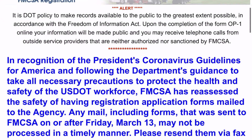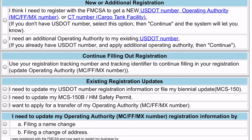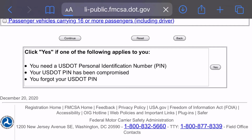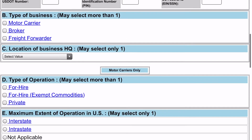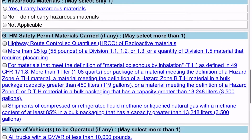You'll need your DOT number to apply for your MC number, and you'll go to this website and apply for a MC number operating authority, hit next, and you're going to need a PIN number, so scroll to the bottom and click yes, you need a PIN number, fill out this information, and they'll send you a PIN. Now once you got your PIN, you can go back in, just fill out the application for your MC number as best as you can. Here's what I was saying, how everything's more tailored to what your business is. You're gonna apply for your MC number.